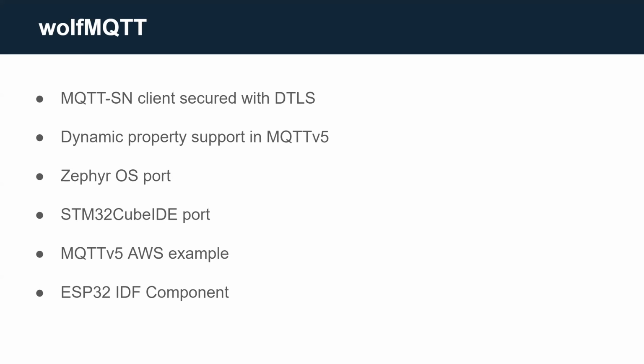Recently in the MQTT project, we added support for securing the MQTT-SN client using DTLS. This was tested against the Paho MQTT-SN gateway project. Additionally, we added a new dynamic memory option for handling MQTT v5 properties. This is optional, as the wolfMQTT library otherwise has no memory allocation calls.